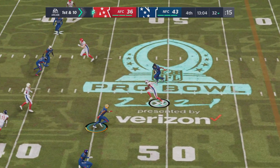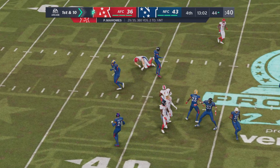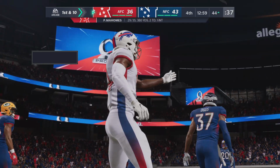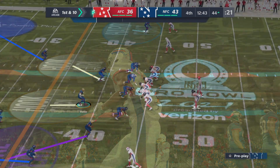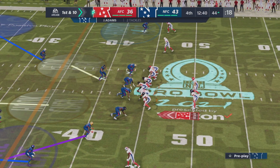The throw over the middle taken in. And they're going to have this across midfield and inside the 45. Good work after the catch. Going to net him 23 and a first. 1st and 10 at the 44-yard line.